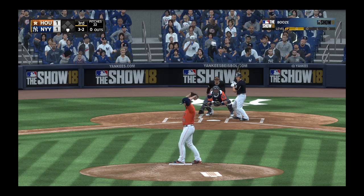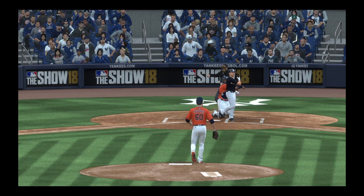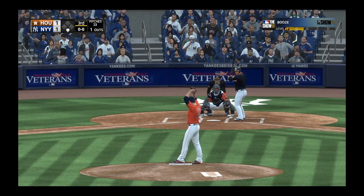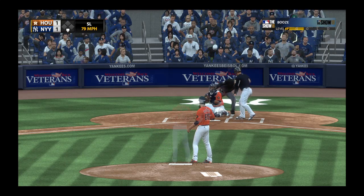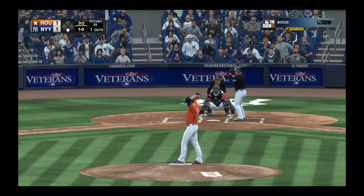Hey, there was great arm action on that 3-1 changeup right here. He's got this guy thinking. That's the beauty right now. We go to a full count. Do you sit changeup, or do you stay with the heater? He froze him on the fastball there. Shane Robinson is retired for the first out here in the bottom half of the third.